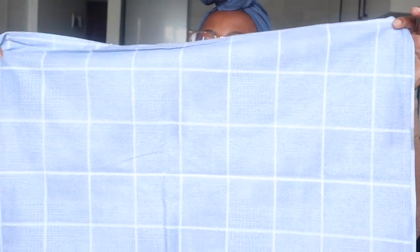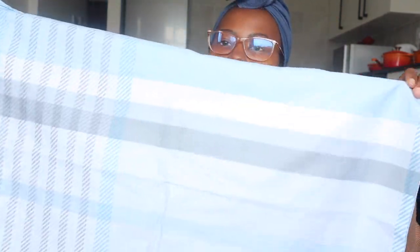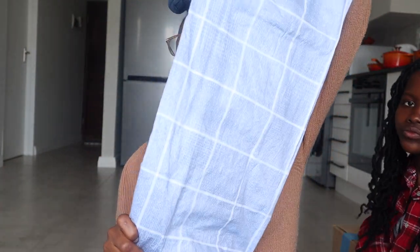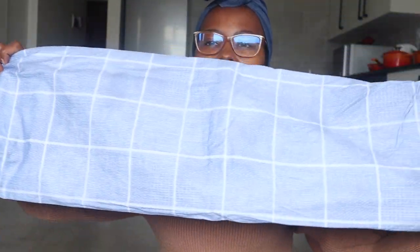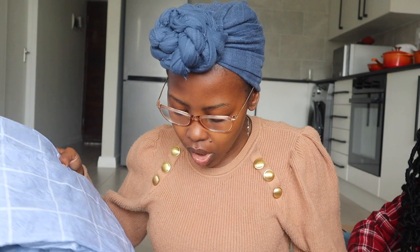It comes with two standard pillowcases, reversible, so you can see this side and then you can also see this side. That's one as well as two. And it also comes with a fitted sheet. So this is like a package kind of deal, which is fantastic. This is their fitted sheet, which is awesome, and then the duvet cover.